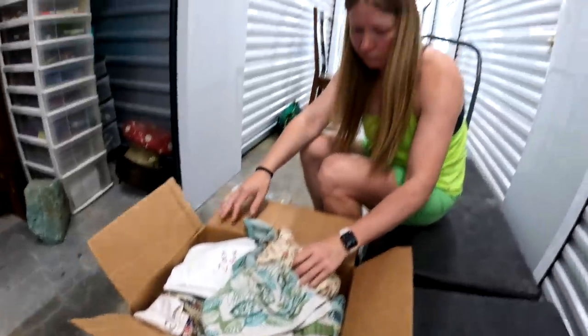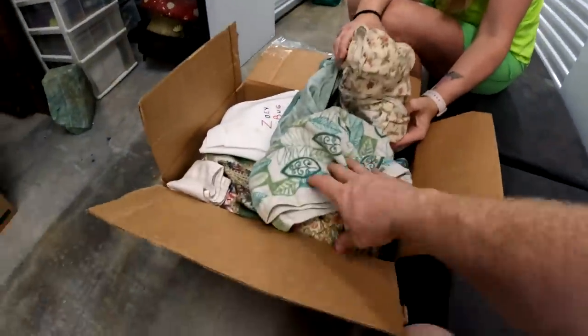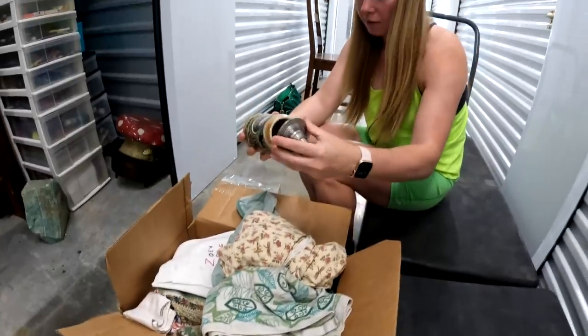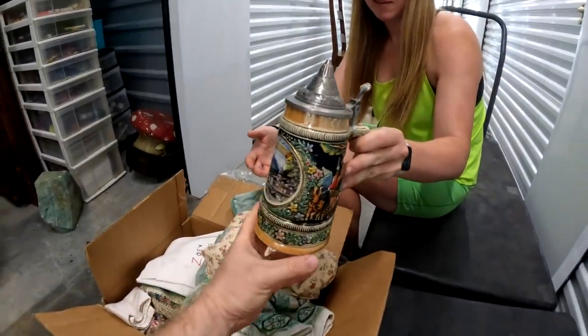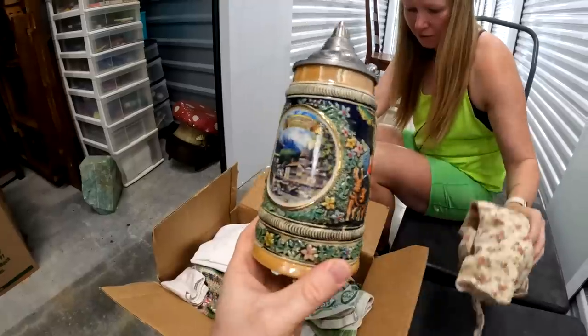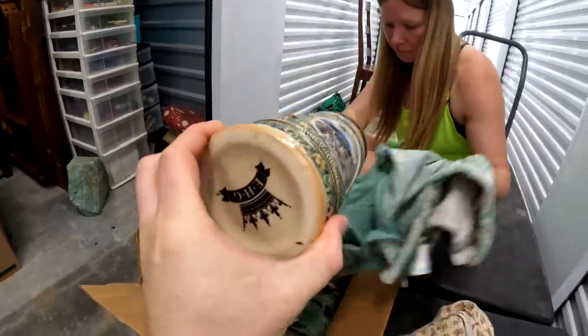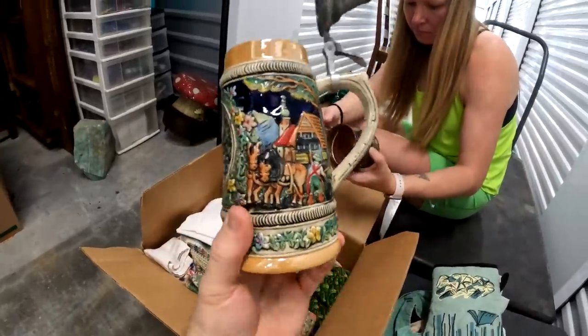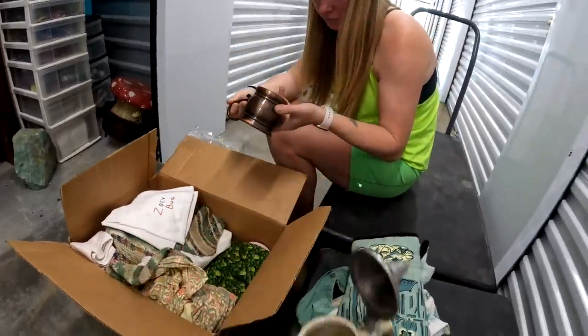So this box we forgot to do yesterday because I thought it was all like towels and stuff to save time. Wow. But it's full of collectible steins, guys. Wow. Look at that. I cannot believe it. These are in beautiful shape. We're going to have to auction some of these off.